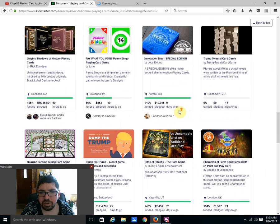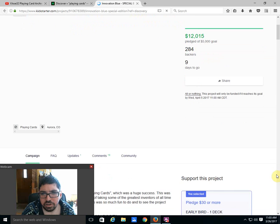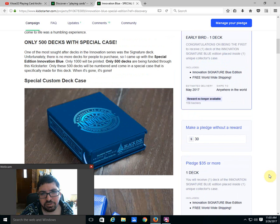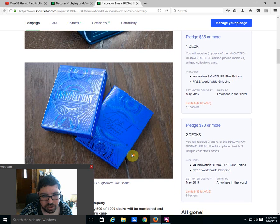Then we got the Blue Innovation by Jody Eklund, special edition. Well funded, 9 days to go. This one is pretty much ready to go for printing. They're expensive though. The early bird for one deck was $30, but it does include free worldwide shipping, so that's a good deal. And there's only 1,000 decks being sold, and these ones that he's selling right here are 500 special limited editions that come in this nice slide out tuck case, which is really cool. I like that. And there's a tuck case, nice blue color and foil.